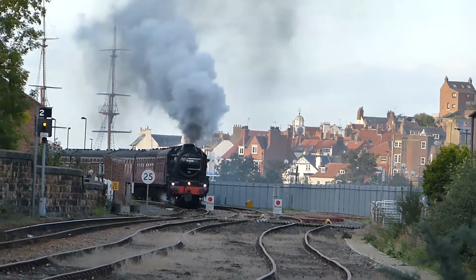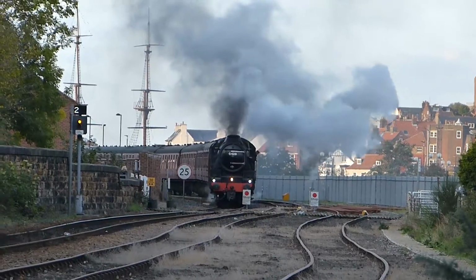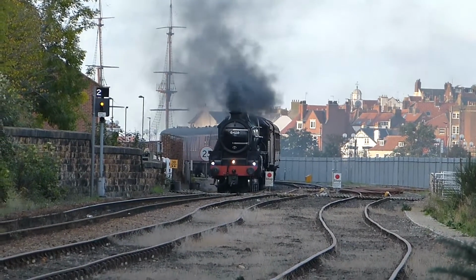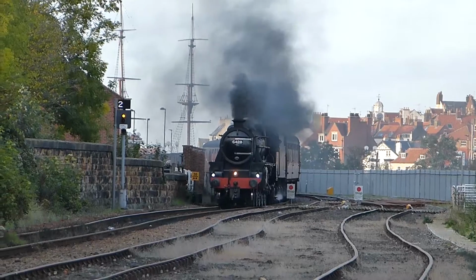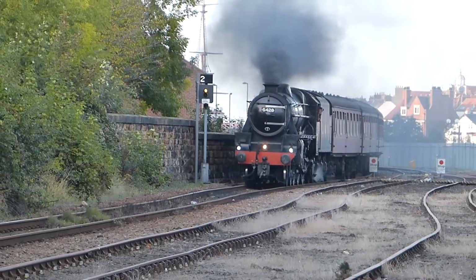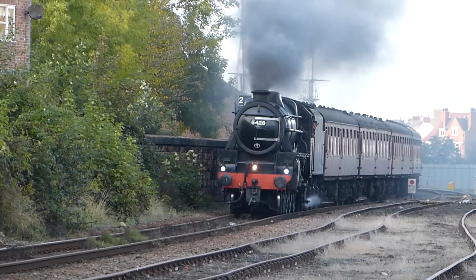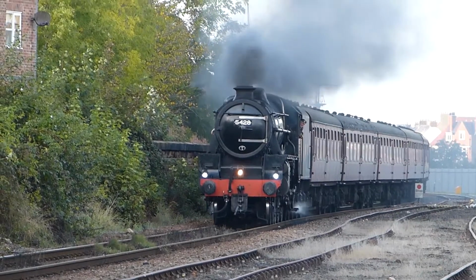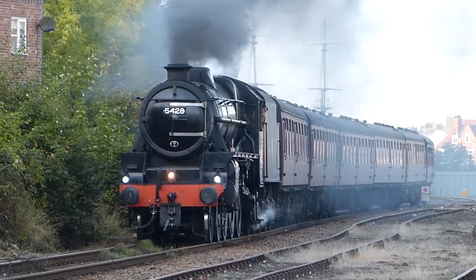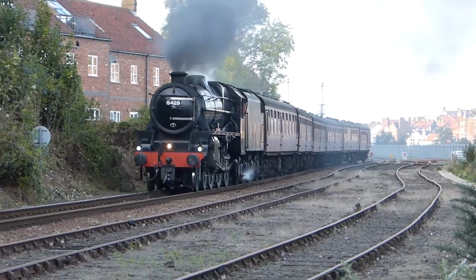Meantime, 5428 makes its way towards us. It's a real advantage for us photographers and video cameramen, because this train is going to come to a stop right by us where it'll almost pose for photos, so we can get photos and videos of it coming in, stopped and leaving. And there always seems to be a nice light in Whitby, even if the sun's not directly on the train. The light comes off the river and the estuary there, the harbour.